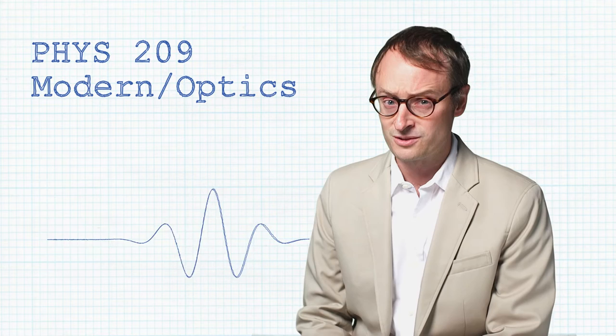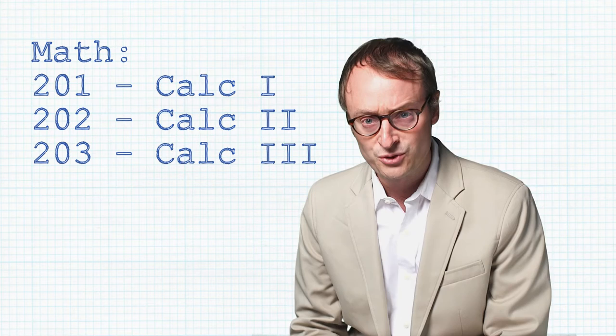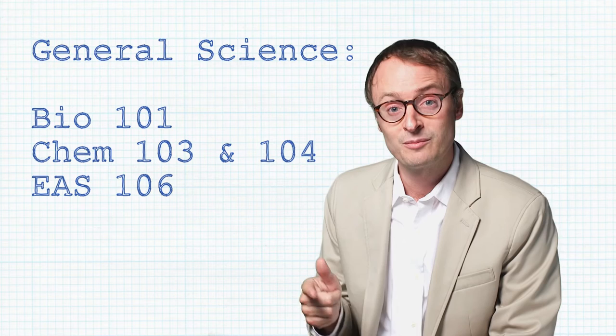modern physics landscape. Simultaneously, you'll take Math 201, 202, and 203, giving you a solid foundation in calculus and the other mathematical tools needed to express the physical laws. You'll also get a chance to see how the other scientific disciplines approach nature by taking the required sequence of introductory biology, chemistry, and earth and atmospheric sciences.